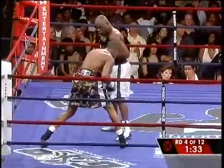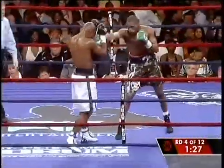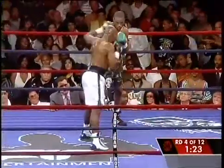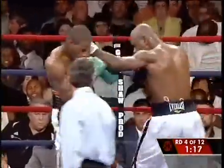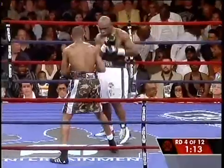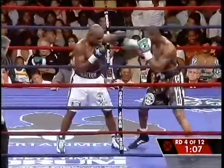He's landing that. That's what's setting up those right hands. Near low blow by Dawson. He may be getting frustrated. Johnson, his work rate is unbelievable. His punch output. I'll tell you what else has changed. Dawson's punches have less steam on them right now. I think he's hurt. Yeah, there is less sting. All of these punches are taking the starch out of Dawson.